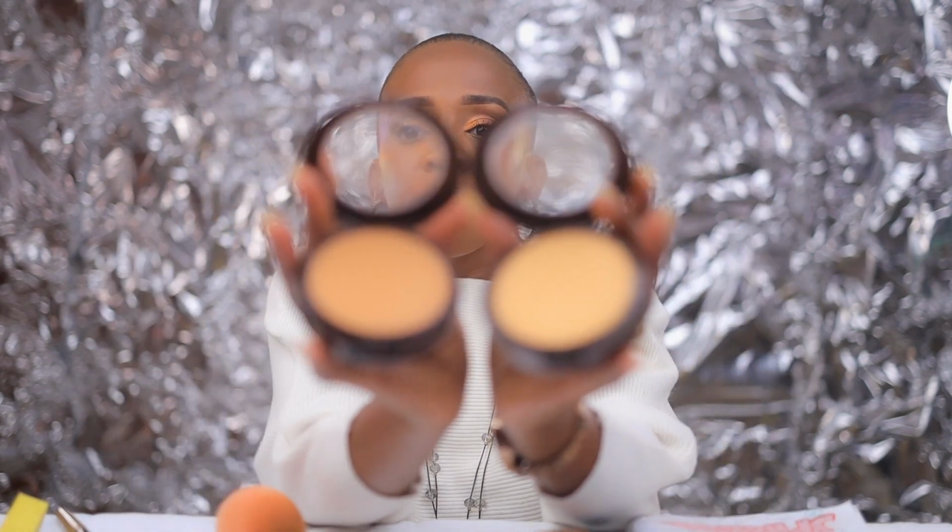It has no color. So what it's going to do is set your makeup properly, and it's going to prevent shine, because you have to put powder. It's very important that you put powder so that you can set your makeup further, and you can also prevent your face from shine. So again, I use two products. I don't know how to use just one thing. So I have two powders over here.